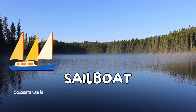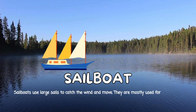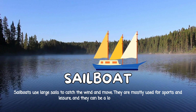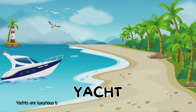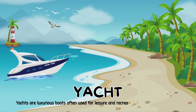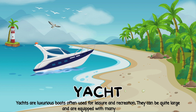Sailboat. Sailboats use large sails to catch the wind and move. They are mostly used for sports and leisure, and they can be a lot of fun to sail. Yachts are luxurious boats, often used for leisure and recreation. They can be quite large and are equipped with many comforts.